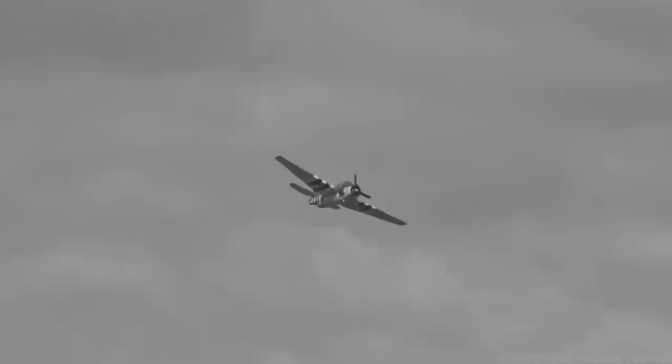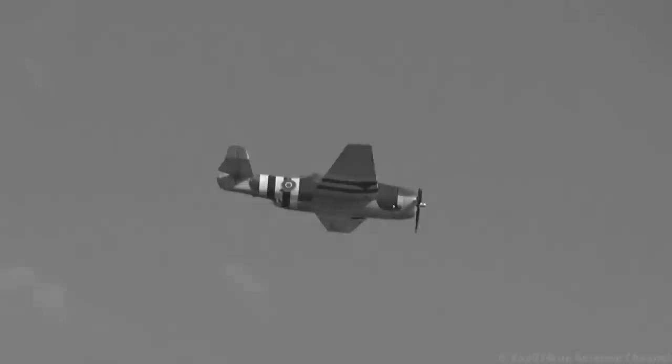And it was a lovely aeroplane to fly, providing you didn't want to do too many tight turns and things like that, because it got very heavy on the controls at high speeds. The power was so different.